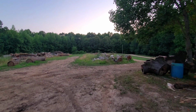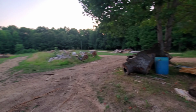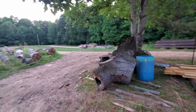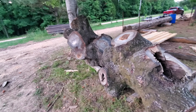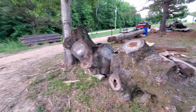We're going to set the Lucas mill up out here as well. I don't know exactly where we'll set the Lucas mill up, but we have some of these crazy big oak things that someone wants us to cut up. Ugh, I really don't want to cut these things up, but maybe we'll see. There's all sorts of cavities and holes and whatnot. These will look interesting, but these are also going to be just a pain in the butt to cut.